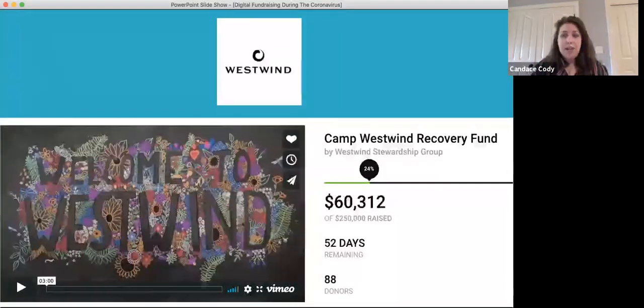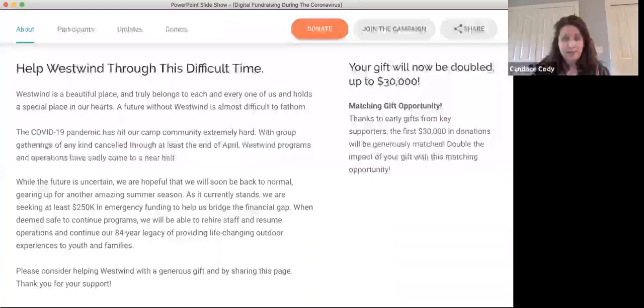Camp Westwind, the Westwind Stewardship Group, is raising funds to help cover operational expenses and make sure that they can continue operating when the pandemic is over. It's essential that your organization still exists, and this is really super important work that you're doing. They lay out really nicely what this $250,000 is helping cover when it comes to the financial gap they're experiencing in their operational expenses.